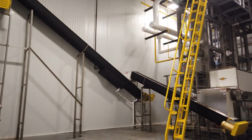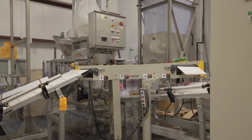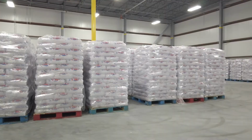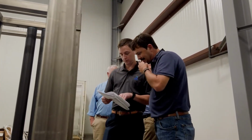We have all the capabilities that they need: engineering, design, contractors, the whole thing. We do it all. We install everything that's part of your plant. They put their trust in us. So, they've already decided to expand, so we're adding another robot, more bagging lines. In the future, we're going to add more ice makers. So we can do it all turnkey.